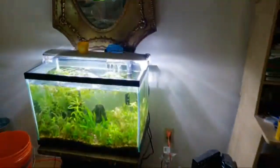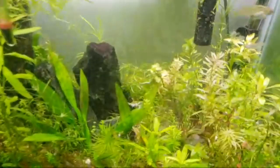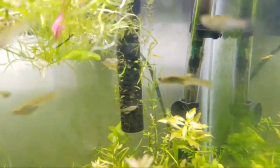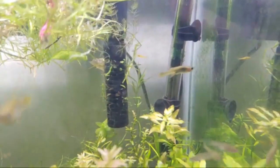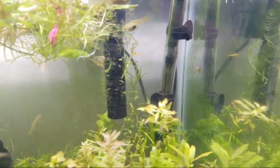And over here, this tank is a mess. I haven't cleaned the glass in forever. It is a bunch of baby endlers. If you saw my recent video, they unfortunately have wasting disease caused by parasites, sunken belly, as it's sometimes known.